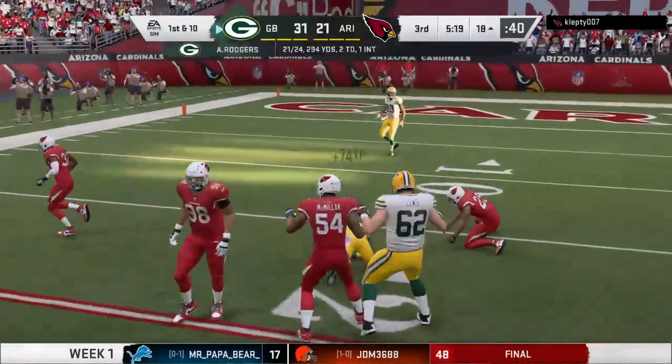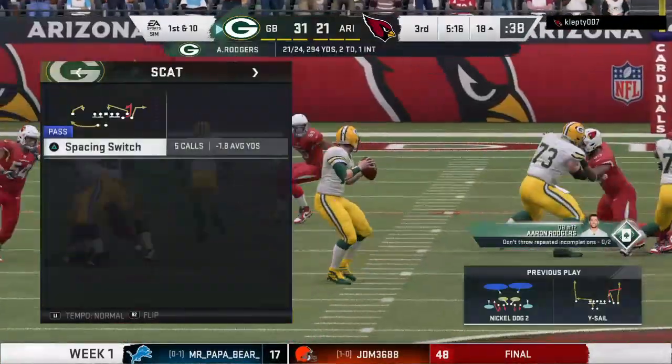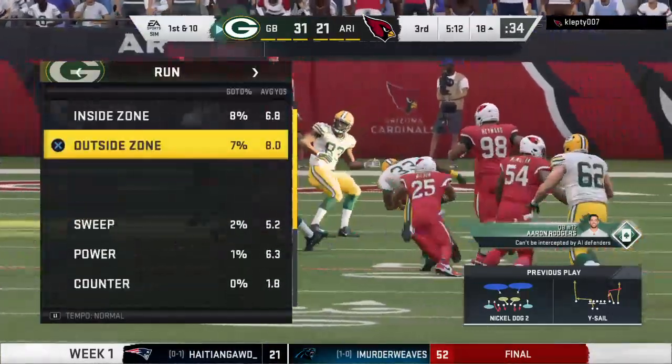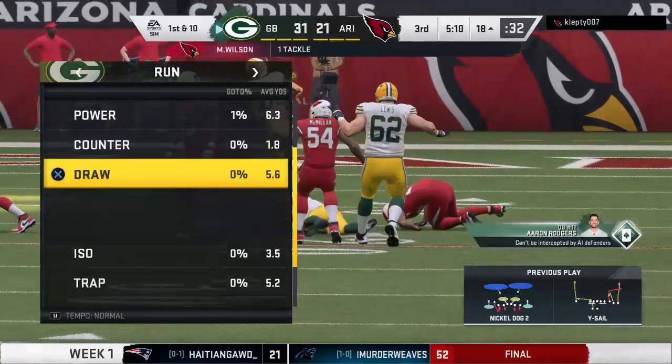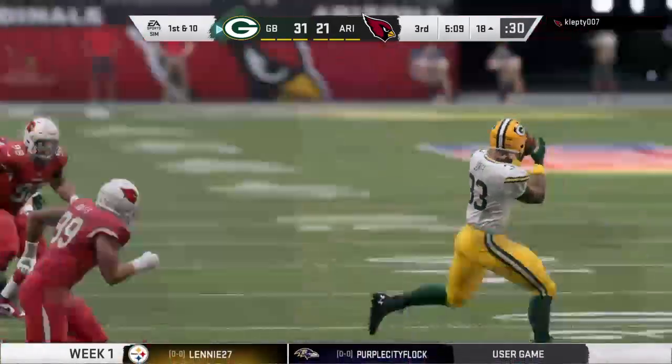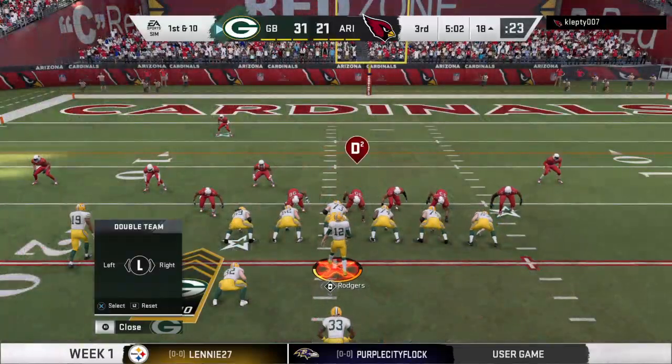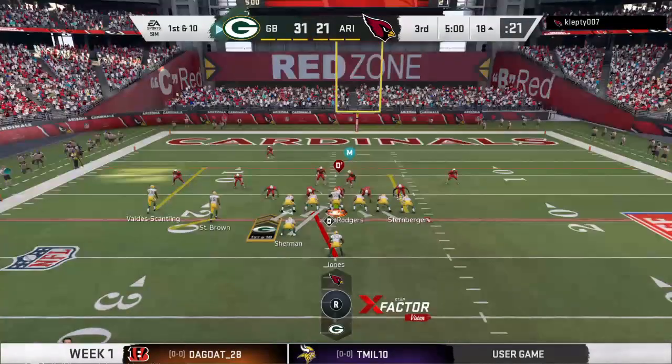Rodgers' throw is taken in by Jones. And inside the 20 before he's brought down. 11 yards and a Green Bay Packer first down. First down, Green Bay. Rodgers now nearing the 300-yard mark with still a quarter to play.